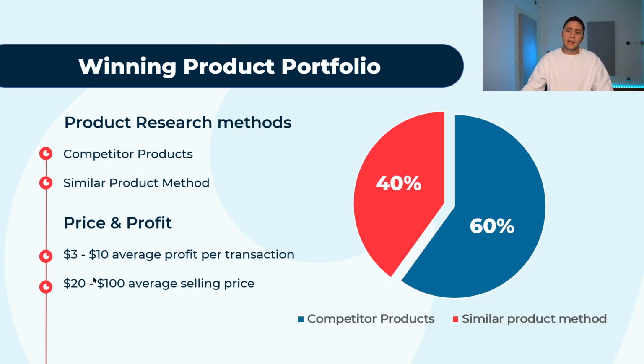Same with average selling price. Basically, the average selling price also affects the profit. So let's say you list 90% of your products for $15. Then you will have a low chance to get the average profit you want. So again, the same thing. We'll try to keep the average selling price between $20 to $100. Now you need to look at your store, see what your average price is right now, and then see if you need to increase it, or maybe you can decrease it a bit and generate more sales.